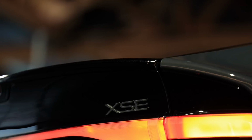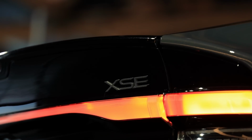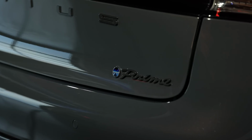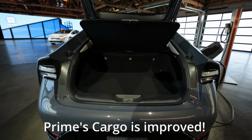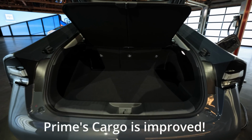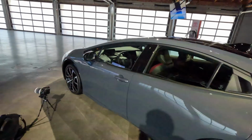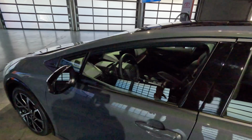This is the top of the line Prius Prime now. It's the XSE. It's no longer like a limited, for example. Here is the new Prime logo, and we have a brake light that spans the rear of the vehicle. I really like this paint color. It's kind of like a grayish blue, and I need to go under the hood because that is the biggest change here for the Prius.